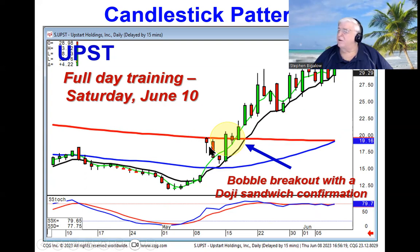You can see how the Upstart has had a high probability trade ever since the bobble breakout. And look at all the elements. Failed right at the 200, supported right at the T-line, broke out with a doji sandwich through the 200. Now we use our very simple trend analysis tool, the T-line: you stay long until you see a sell signal and a close below the T-line.